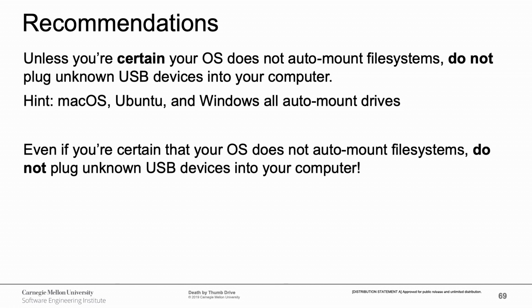Now, here's my follow-up. Even if you know that your computer doesn't auto-mount file systems, don't plug unknown devices into your computer. And the reason is, I've only looked at file systems contained within USB mass storage. USB potentially does a little bit more than that.